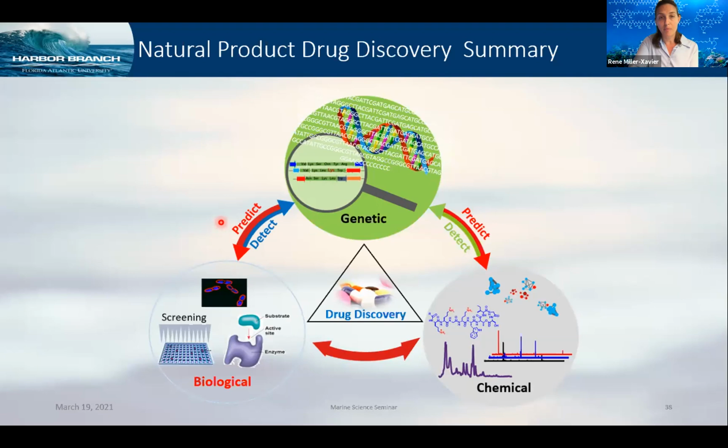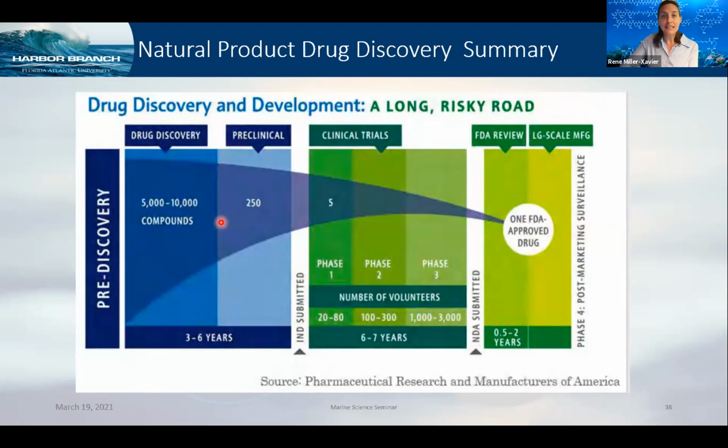The drug discovery pipeline, it's a long and risky road. So right now we're here in the pre-discovery phase and hoping to get into the preclinical trials. And once we pass the animal trials, once we have a supply of laodermatolide, we can then go on to clinical trials. But it's a long and risky road for drug discovery.